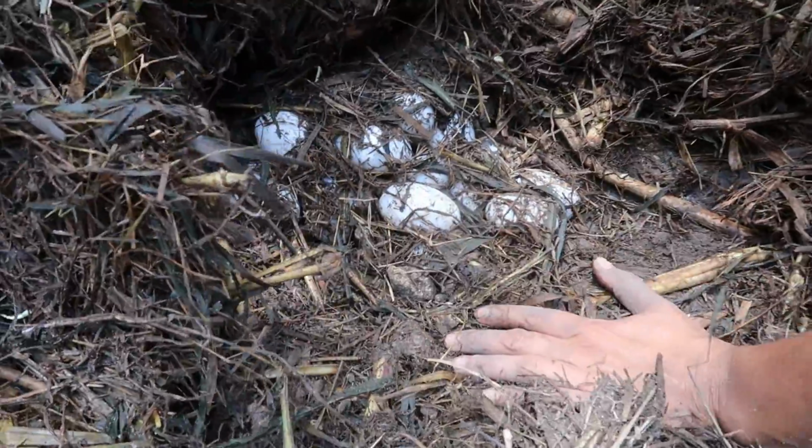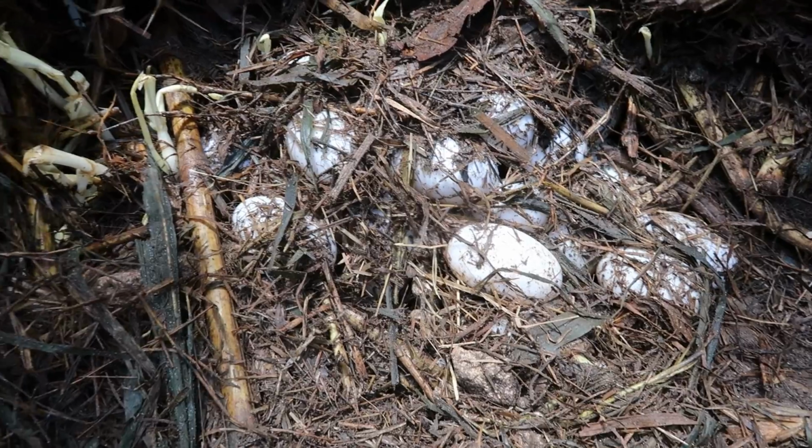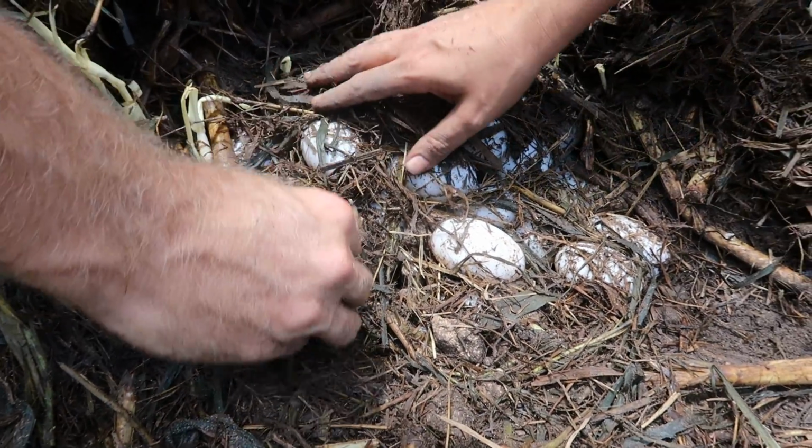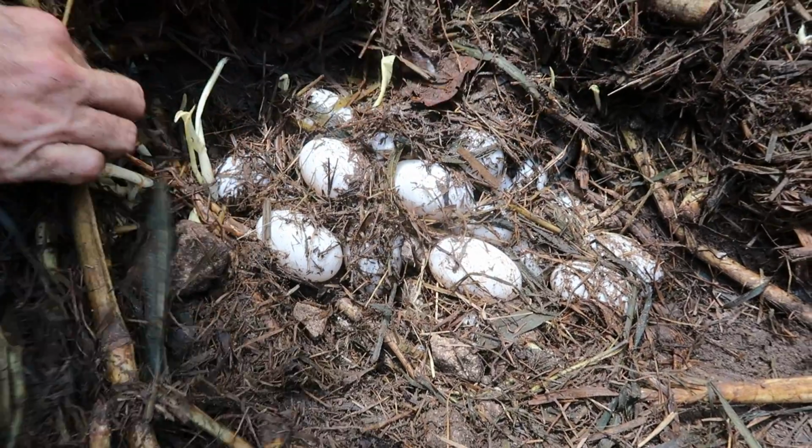Oh, they're so... Oh wow, look at all of them. That's a beautiful nest. Wow. So we definitely want to make sure that mama doesn't come charging at us. Might also be a new mom. Yeah, so we kind of got to watch. There's a bunch of alligators.